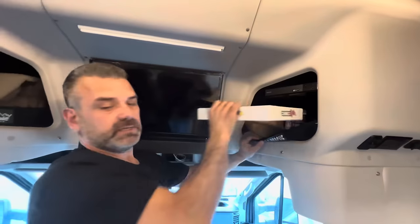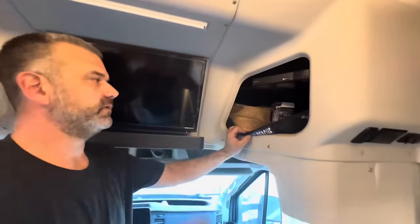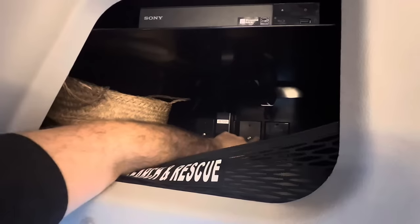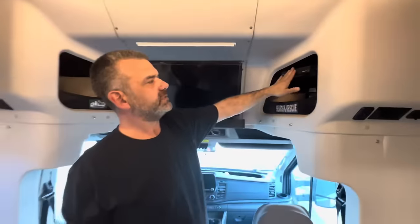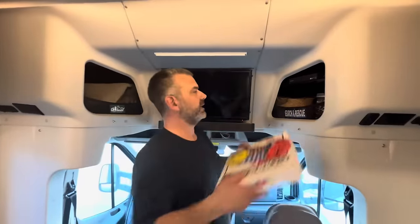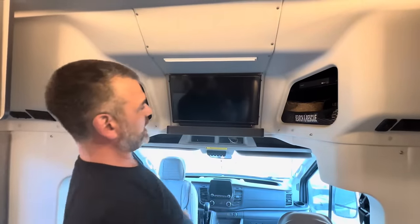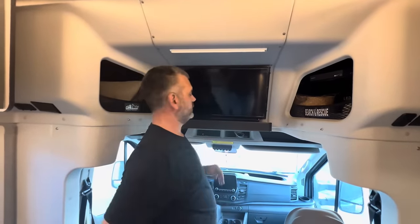If I bring you up into here, though, what's kind of nice is there are some auxiliary plugs. There's also some ports for antenna, and right here is an antenna booster button. If you were not aware of that, you are now. They have a Sony DVD player right here, and you'll notice that would obviously come if you got the entertainment package. Let's talk a little bit about that really quick.